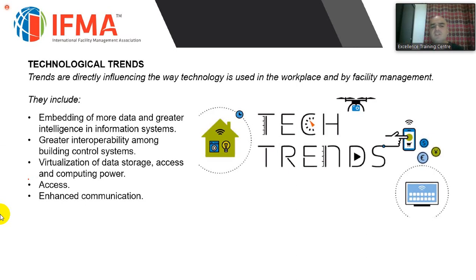Virtualization of data storage, access, and computing power. Previously, if you wanted to have an ERP system, you needed to have your own servers and you needed to manage that. Even some companies used to have their own servers for their own emails. Now everything is becoming virtualized. I really don't need to invest in these kinds of systems, and I really don't need that huge processing power. I just need a web browser. It has become that simple.